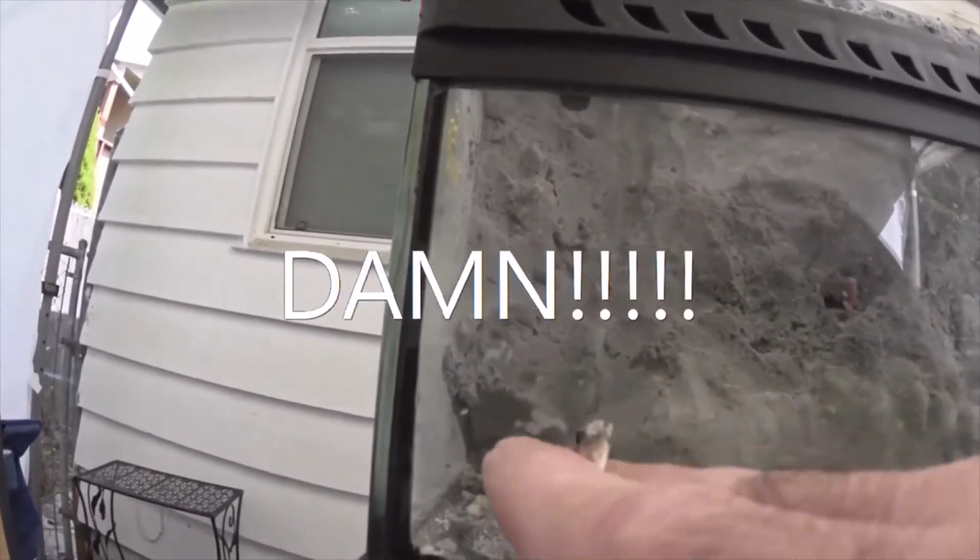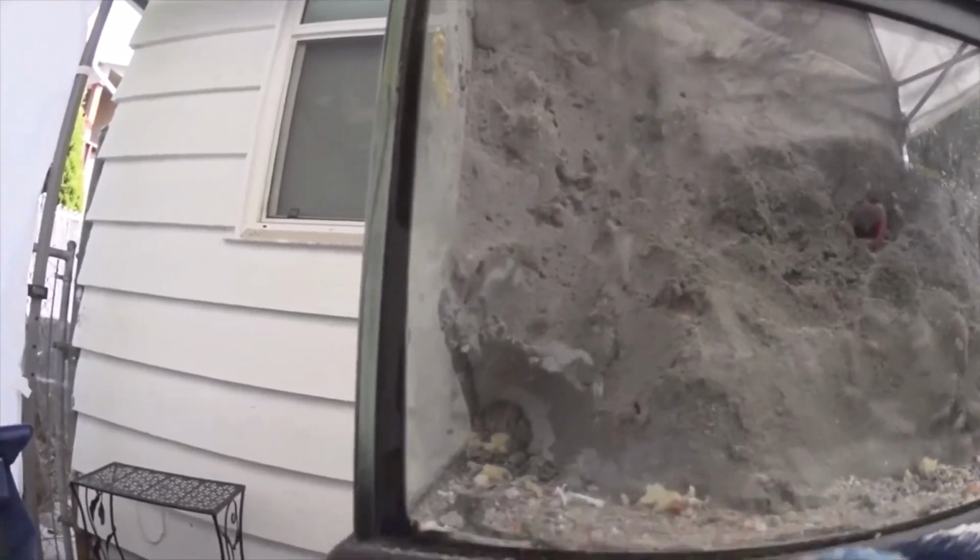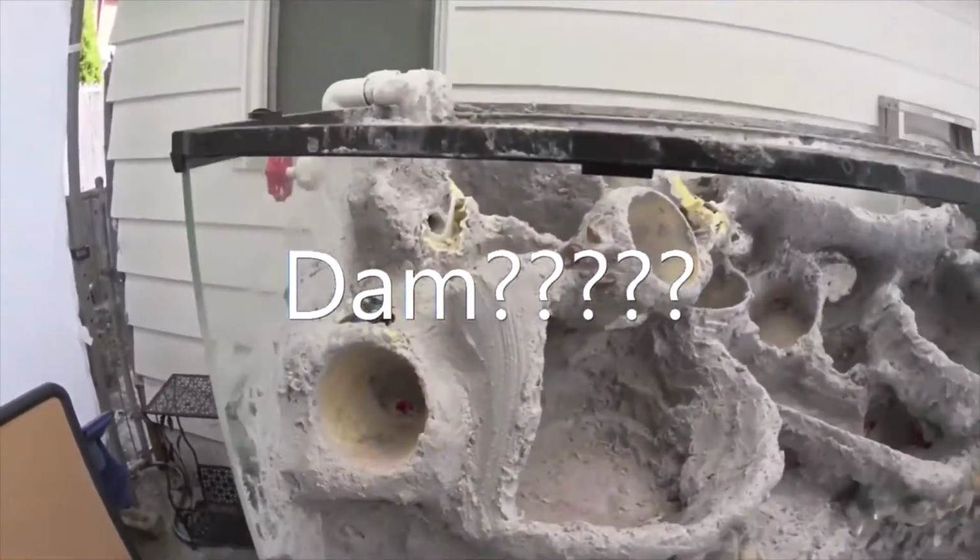There's a bunch of grout in there. It sucks. I'm going to get that grout out of there. Oh, that happened. Hopefully it just fell in there. It's not dried in. It looks pretty dried in. Yeah, it's going to suck. How am I going to even get in there? Oh, Jesus.